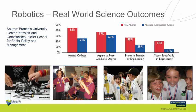Robotics is an example of that. For instance, I've been heavily involved in robotics probably for the best part of 10 years, including setting up competitions throughout Asia and Australia and the Asia Pacific. And with Brandeis University, we undertook some research to see what impact our robotics program was having around the world.